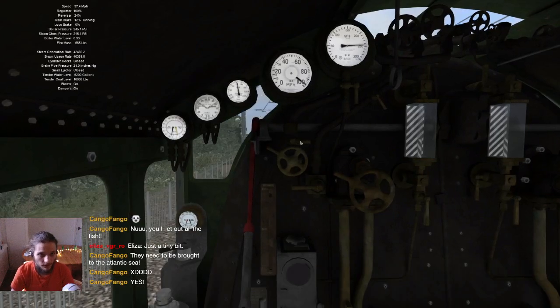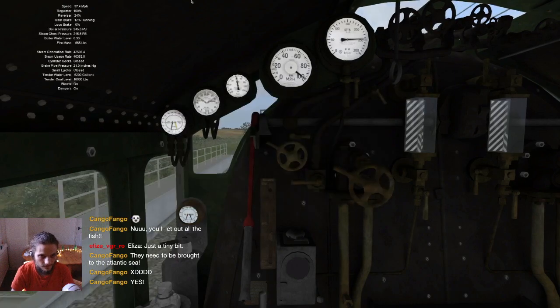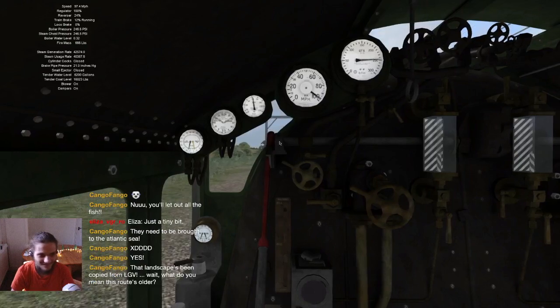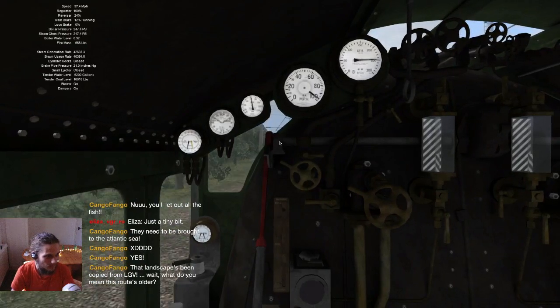Nope, still going uphill. Let's quick save, just in case. The landscape's been copied from LGV. Wait, what do you mean this route's older?